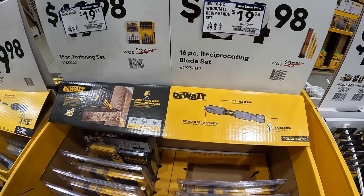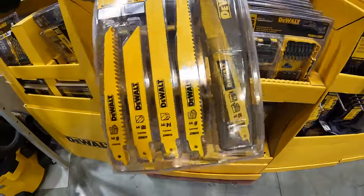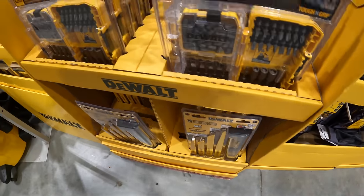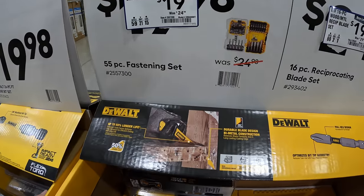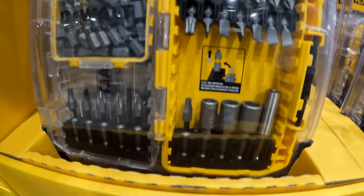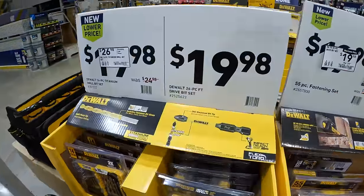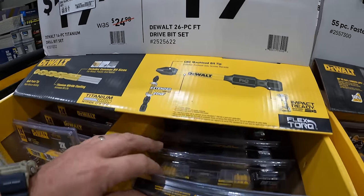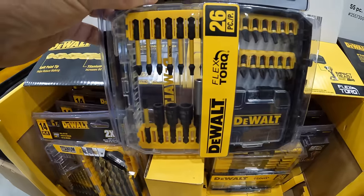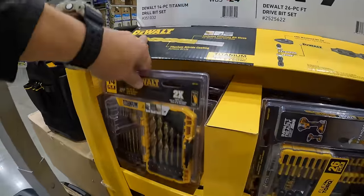This is a price drop. $19.98, was $29.98, for their 16-piece reciprocating saw blade set with a hard case. $19.98 for their 55-piece fastening set. Fastening bit set. Got some nut setters in there. $19.98 as well for their 26-piece drive bit set. Does come with its own little case inside. Then $26.98 for their 14-piece titanium drill bit set.